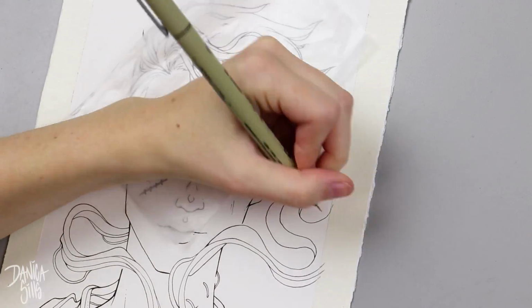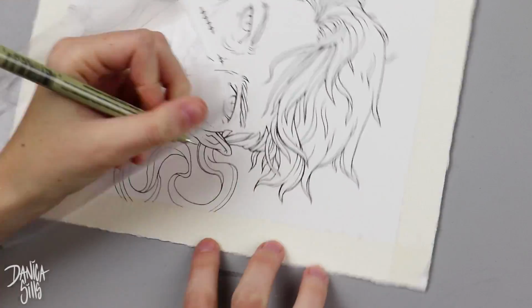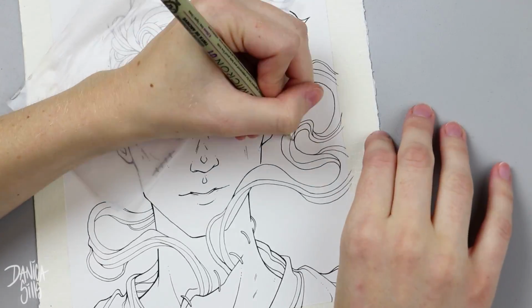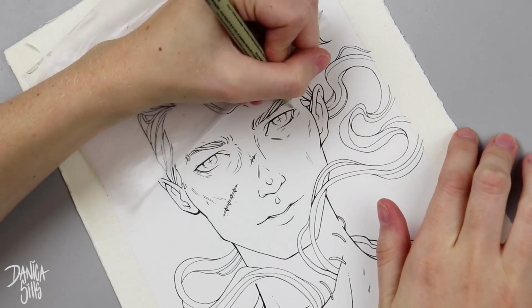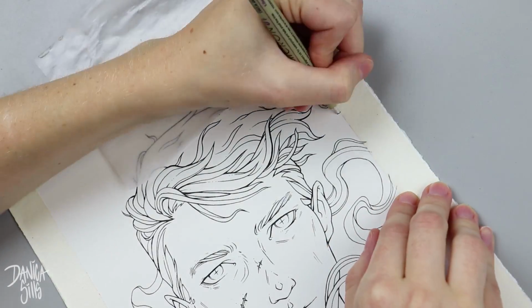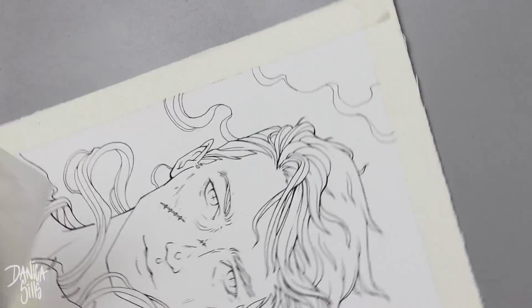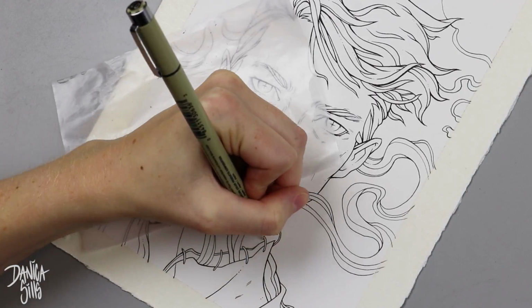And I think that that's really helped. It's definitely helped me gain a better idea of how to be more interesting with my compositions, as well as add more interesting elements to these simple portraits like this one. And it really, in my opinion at least, doesn't take a lot to bring it from a pretty mundane piece into something that's a little bit more unique and special.